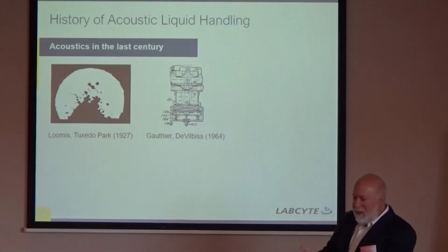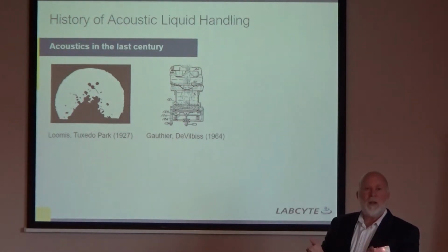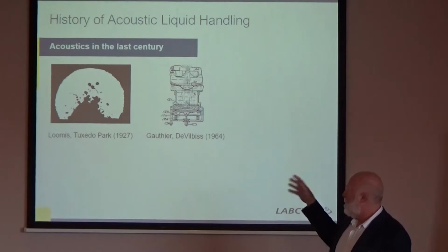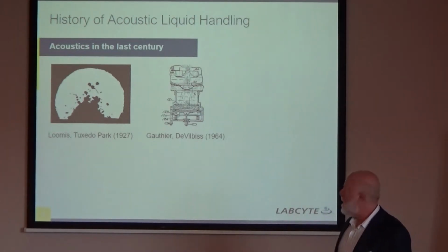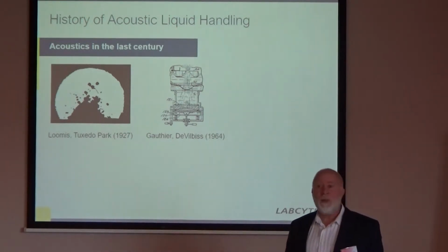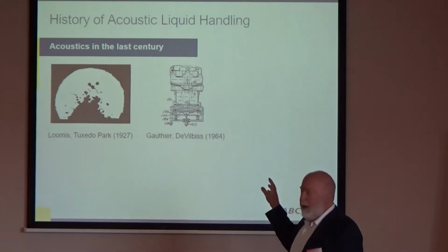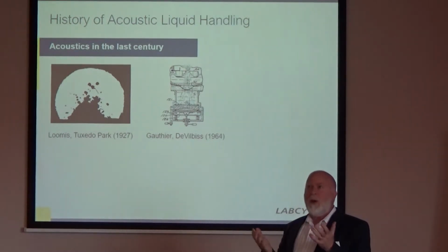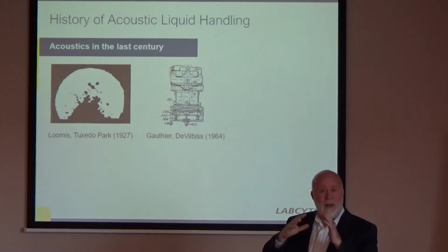So they actually took big sound generators, put them in oil, and basically created a small volcano. So, pipettes are actually better than this. So this was not a good implementation of moving liquids with sound. Certainly you couldn't dispense anything accurately, but it was interesting to watch. There were efforts many decades later to turn this into more of a control process and to have a stream by focusing the sound energy.